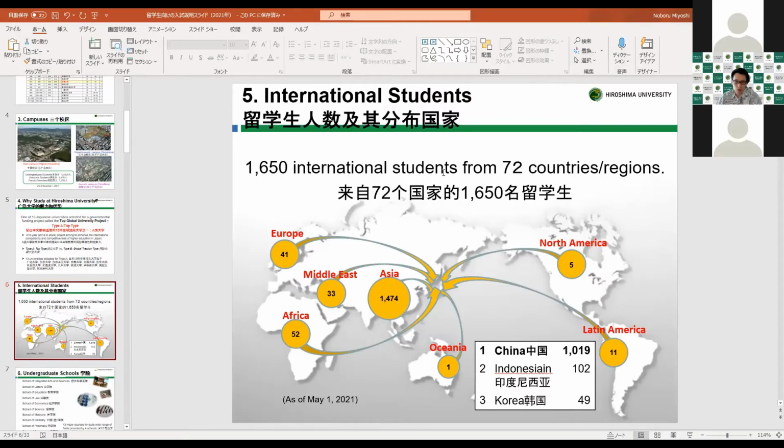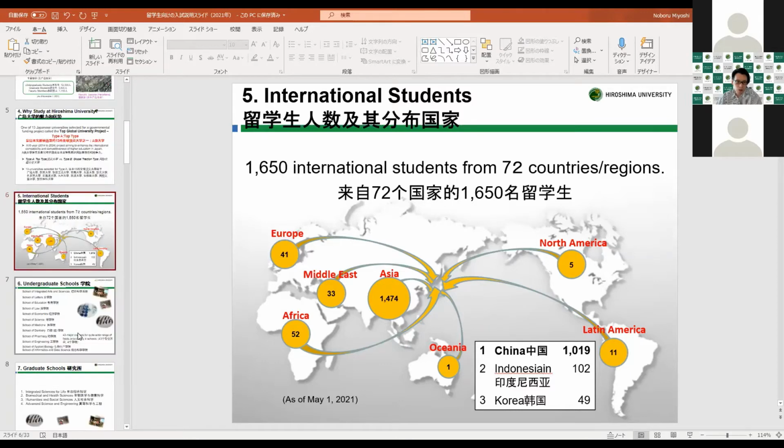1,650 international students. The majority of the international students come from Asia, especially China, 1,090, and Indonesia as well, and also Korea, and the Middle East, Europe and Africa, 52. So not only from Asian countries, but students come from worldwide wanting to study at Hiroshima University.